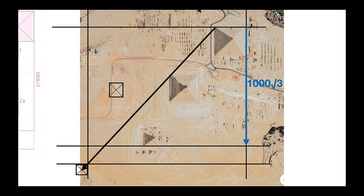We expect to see these incredible, even-numbered alignments. That's fine. Now we're going to go from the east side of Khufu over to P4. We wouldn't expect any sacred geometry here, except if P4 was maybe intended. That is 1,000 times the square root of 5. So maybe P4 was meant to be there. Let's go from the east side of Khufu to the east side of Menkaure. We'd expect sacred geometry here, and sure enough, it's 1,000 times the square root of 2, in royal cubits.